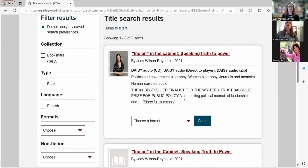Combo box collapsed. Choose a format. Here is a very interesting, important part. There is a place to choose a format. I have opened this list box and we can explore what options we have. Daisy audio CD. We can have it as a CD. Daisy audio direct to player, that is if you have the Easy Reader app or some other way to access Daisy format direct to player. Daisy audio zip. You can get the zip file and then transfer it yourself. And these are all the options for this particular book. Now, if you want, we can look at the other option of this book, and let's find the formats here.